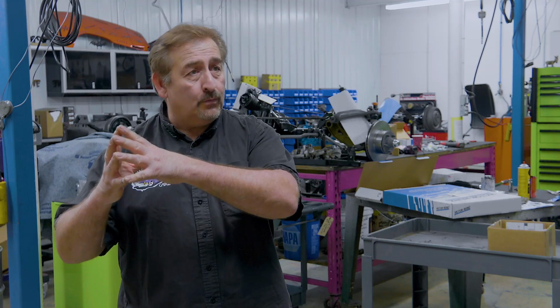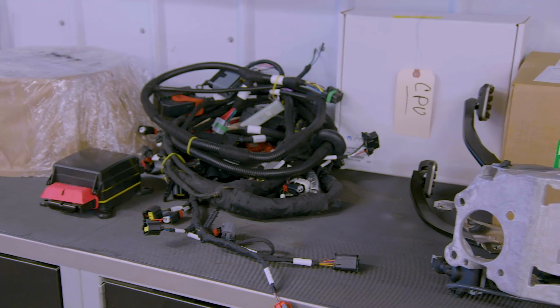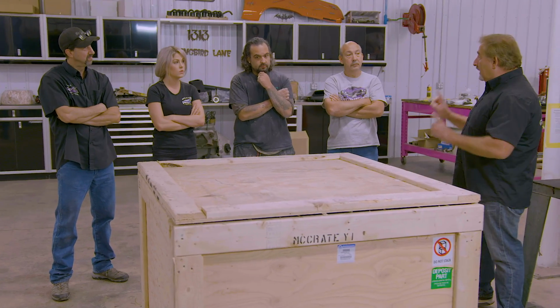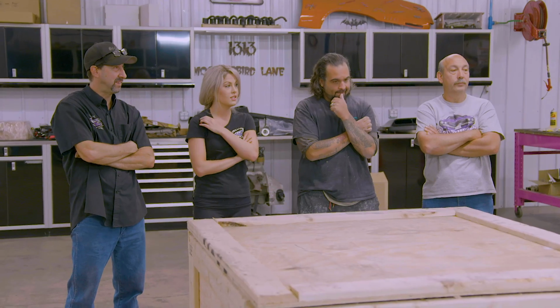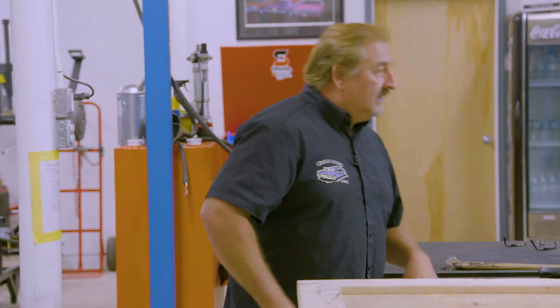So Mopar decides we want to sell more crate engines. We want to help our true blue fans with the older cars be able to put our crate engines in easier, so they come out with this beautiful control unit. And by the way, the president of Mopar will be out here one week from now to discuss this. Yeah, that's cool. He wants to kind of chill with me a little bit, I guess.